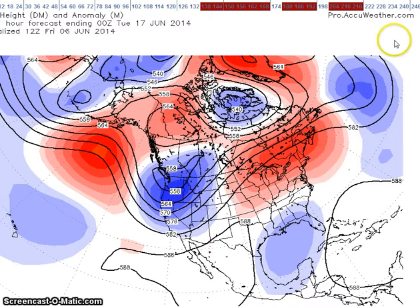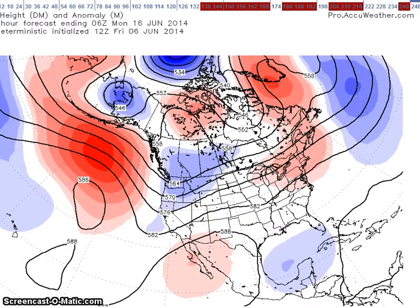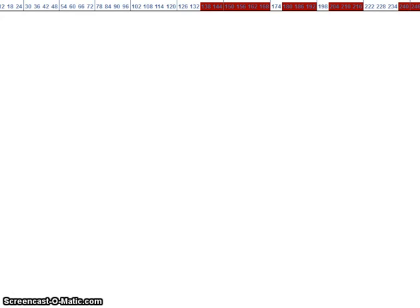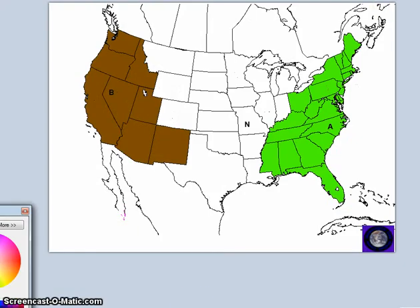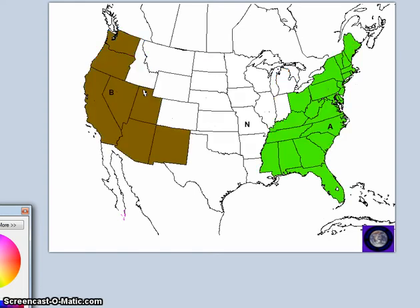And the European is depicting the European ensembles. I don't know what is going on. They are more amplified than the other models. So during this forecast period, I am forecasting below normal temperatures here and above normal temperatures for this region. And for precipitation, forecasting below normal precipitation here and above normal precipitation for this area.